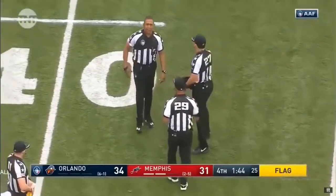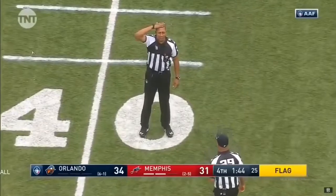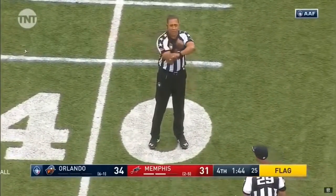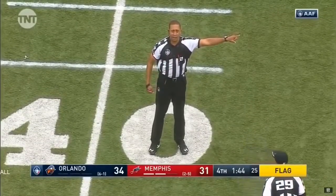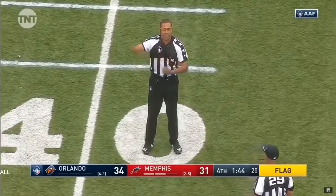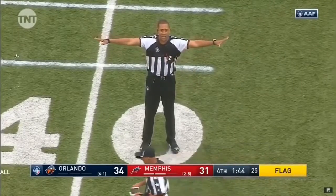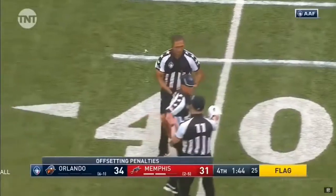There are multiple fouls on the play. Ineligible downfield on the pass. Offense, number 65. Personal foul, horse collar tackle. Defense, number 94. Personal foul, unnecessary roughness. Offense, number 76. Those fouls all offset. Replay, first down.